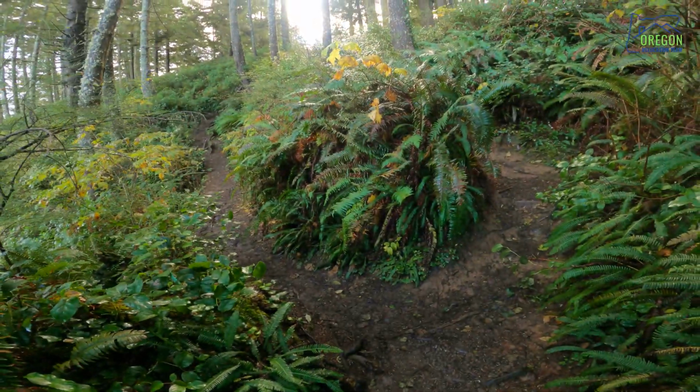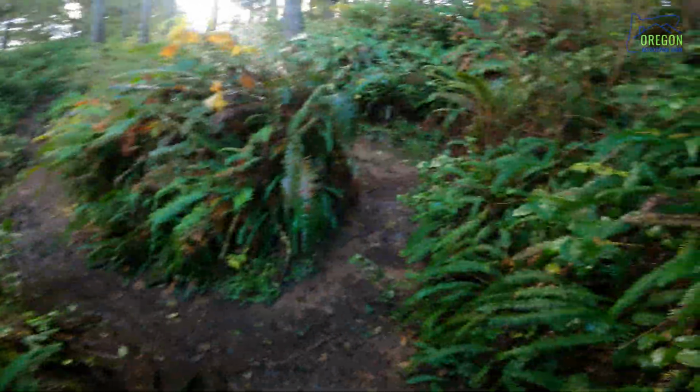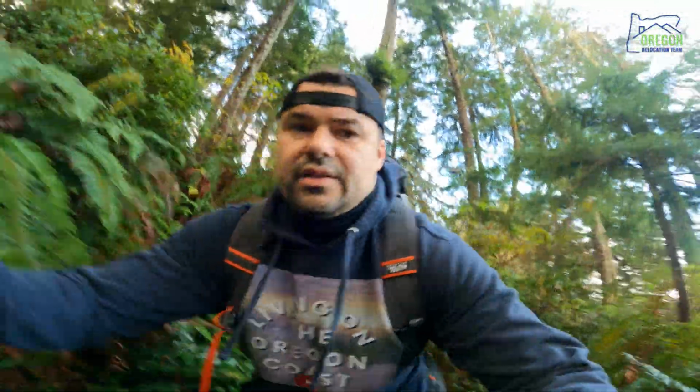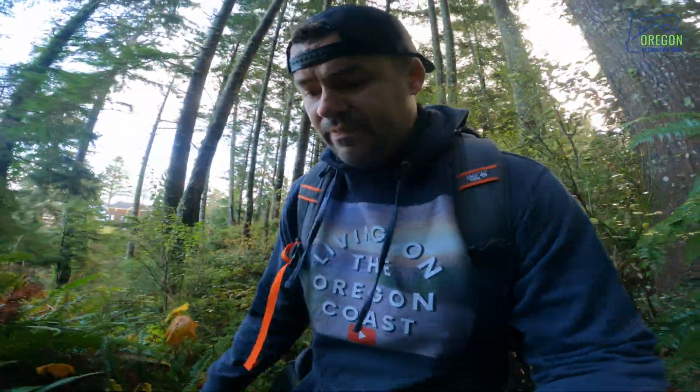Okay, so let me show you this. I've got a fork in the trail right here, which I didn't really anticipate. Maybe not actually. Maybe I am off trail. I think I'm going off trail here. Either that or this just meets back up with the trail.